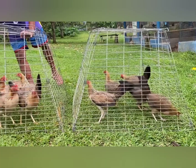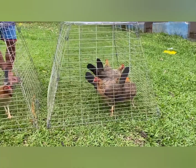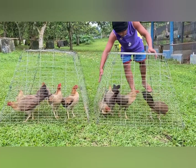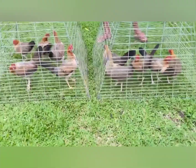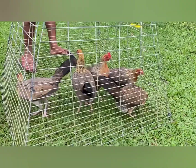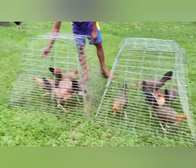Ito na side, nakita ko medyo ang second side. Cute red eye. Buntot. A red face. Left. Ayan, broad shoulders. Alert. Okay. Happy viewing.